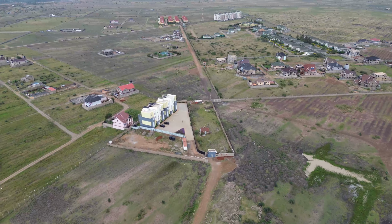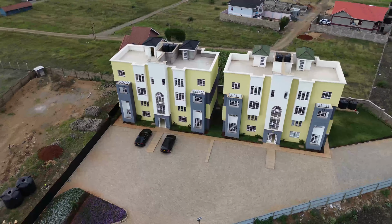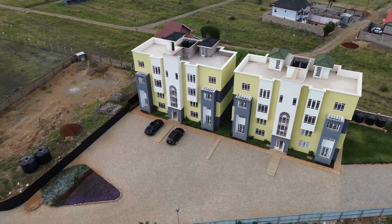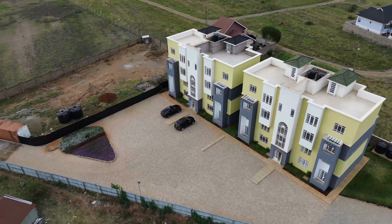NCHL, or known as Ndarubo Country Homes, is a family-owned company, which was formed in 2015 with the sole aim of providing luxurious, affordable, and quality housing. It was brought about by our own needs as we were going around looking for affordable housing at that time. We realized, yes, they are affordable, but there was a compromise in terms of quality and finishing.